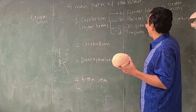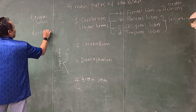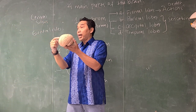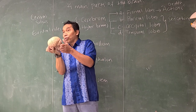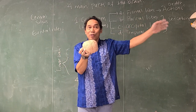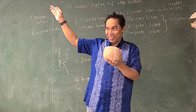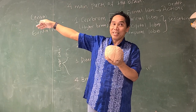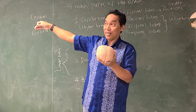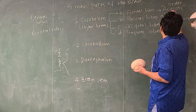That's the main function. Now, also this is a general rule. The right side of your brain controls the left side of your body. Right brain controls the left of your body. The left brain controls the right of your body. That's the general rule for this brain. Now, look at this one. Let's say this frontal lobe. What is the function mostly?